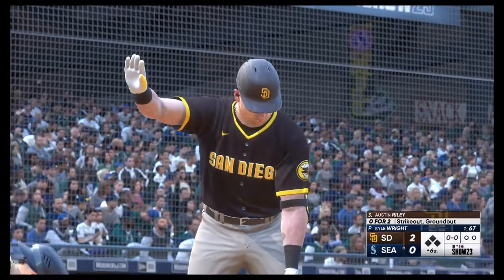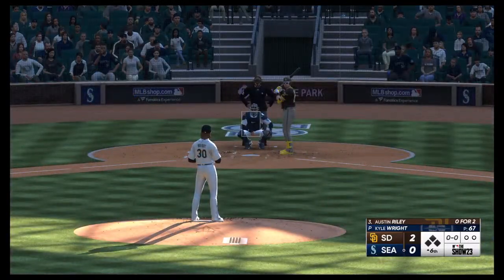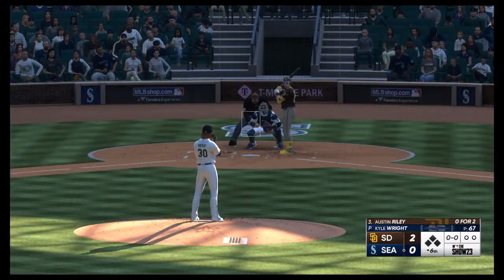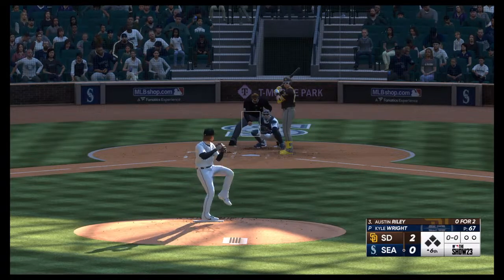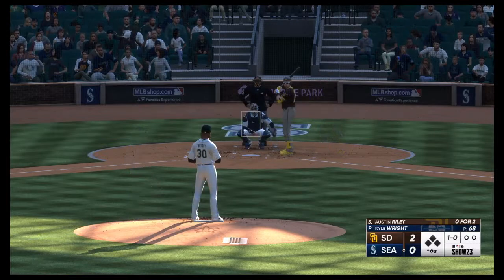Back in Seattle, here's a big power threat. Austin Riley. He's a good high school football player, Austin Riley. But you look at the build, you think quarterback, think maybe even linebacker. No, he's a punter.